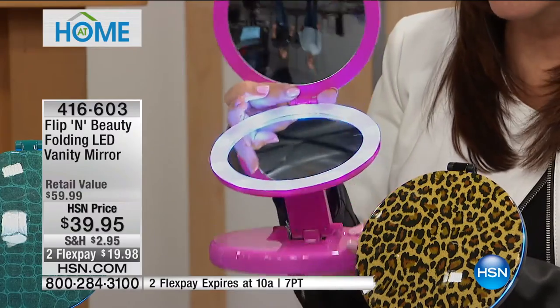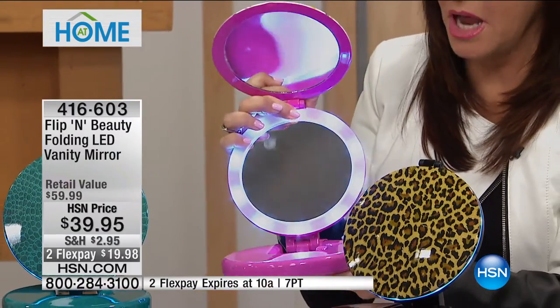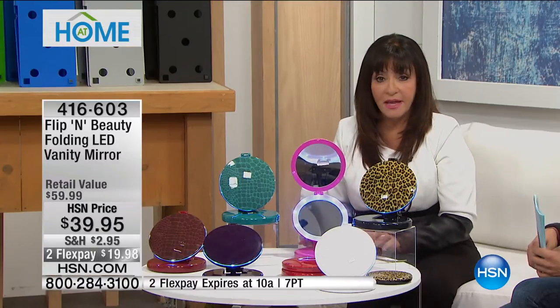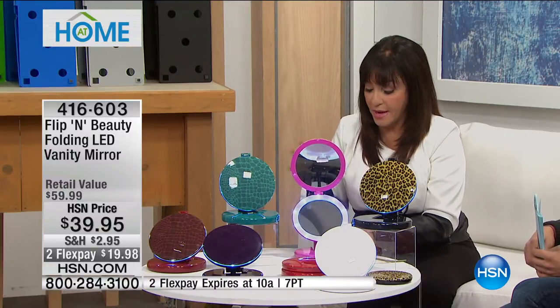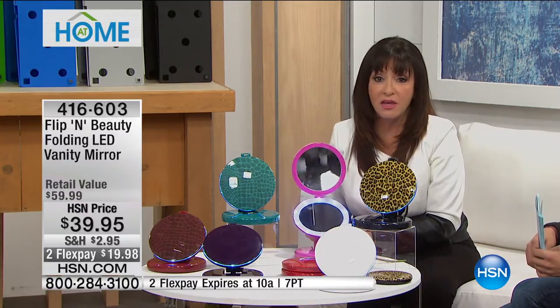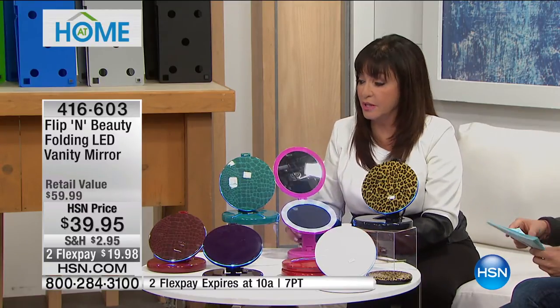Okay, now, you want to telescope it, and this is something that you cannot do with the others. And the weighted stand and put it down. Now, what's really good is the weighted stand, because the batteries give it a little bit of weight, so then you could put it to absolutely any position that you want. So this is really perfect.